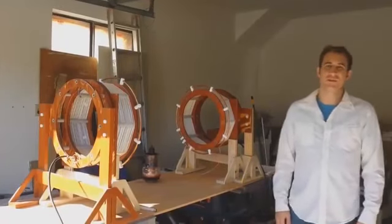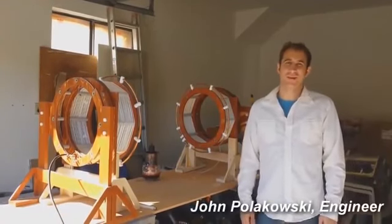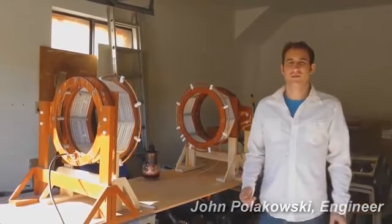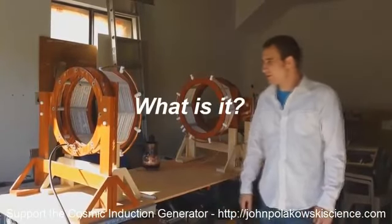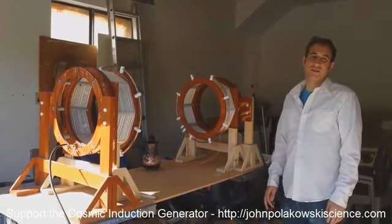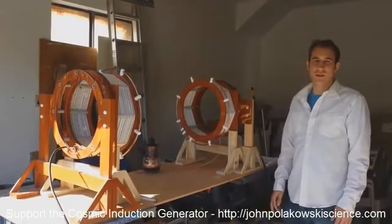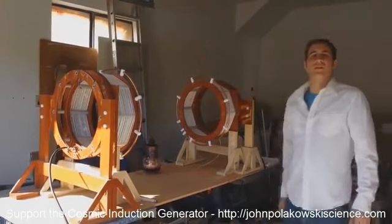You might know me from the Energetic Forum. My username is jpolicow, and I'm here to tell you why you should help me build the cosmic induction generator. So what is the cosmic induction generator? Basically it's two Tesla coils that are mirror opposites of each other, pointed at each other to create an extreme dielectric potential in the middle, at a point in space right in the middle.